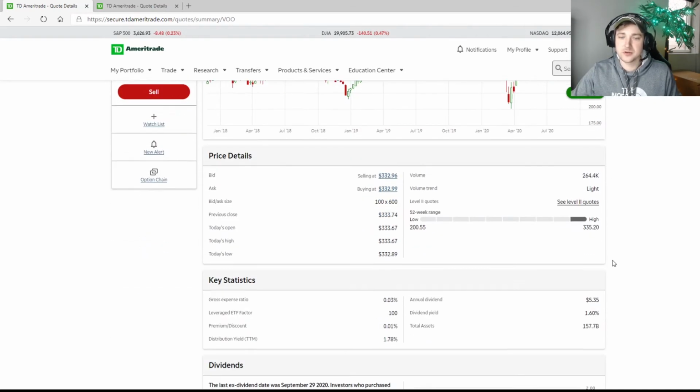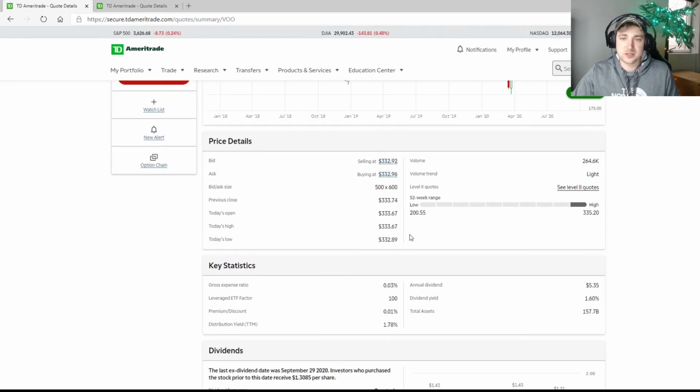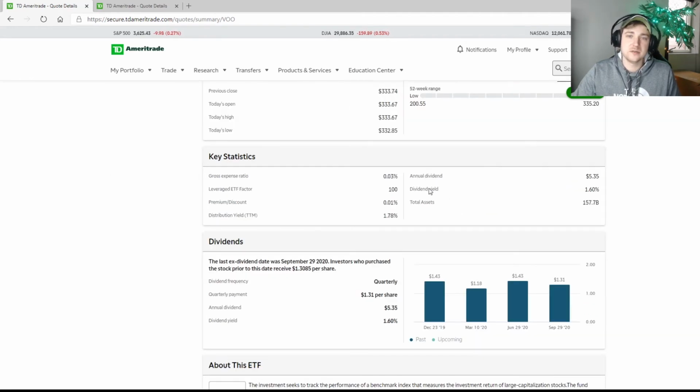So now let's scroll down here and show you some other things. This is just the pricing details. There's not a lot going on here. You can see it's at its all-time high ever. And that the volume trending is light because people don't buy and sell these at the same rate they do an individual stock. They're not trying to make a quick buck. They're trying to make investing for retirement. There is an annual dividend. It's very light, of course, at 1.6%, so there is a little bit of dividends in there that you will receive from owning the stock, which is great. So not only do you have strong growth potential, but you have dividends with that as well.